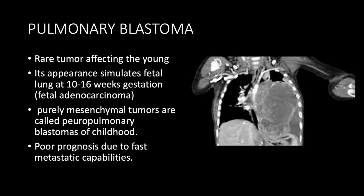Pulmonary blastoma is a rare malignant tumor affecting children and young adults. The tumor comprises both mesenchymal and glandular elements of the lung, with an appearance simulating that of a fetal lung at 10 to 16 weeks of gestation. Tumors that are composed of glandular elements are called fetal adenocarcinomas, while those purely of malignant mesenchyme are referred to as cystic and pleuropulmonary blastomas of childhood. Those with mixed elements are called biphasic blastomas. Prognosis is poor because many lesions have metastasized at the time of diagnosis.